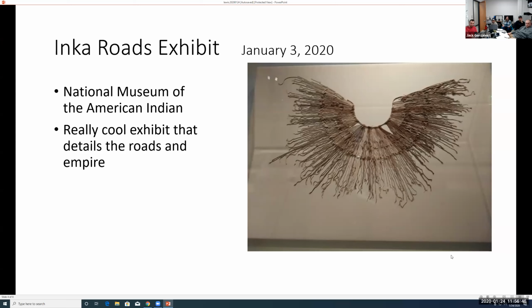But they also had a sample of how the bridges were made, and it was just made out of grass. Which, like, what? For a whole bunch of llamas and people. So they somehow managed to make bridges out of grass that could hold like 2,500 pounds. Wow.